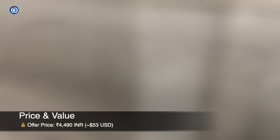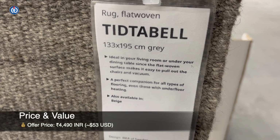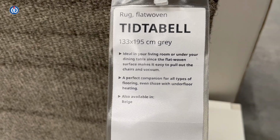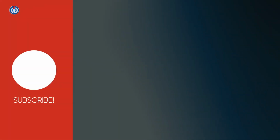When it comes to the price, get all this luxury and function for just rupees 4,490 in INR. That's around 53 USD for the stylish, smart and affordable rug. Bring home comfort and timeless style with the TIDTABELL rug from IKEA.